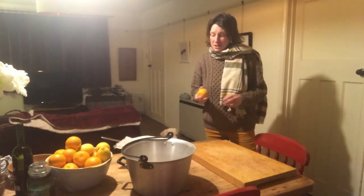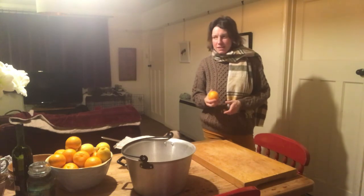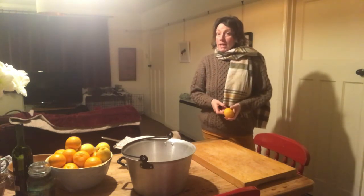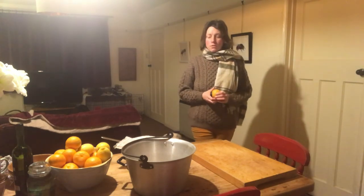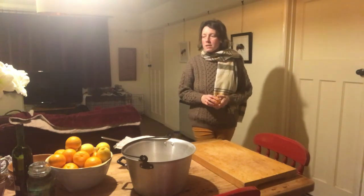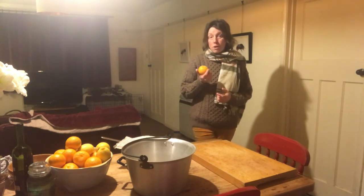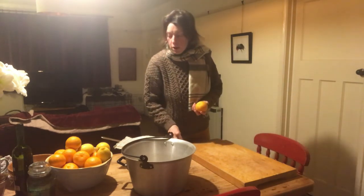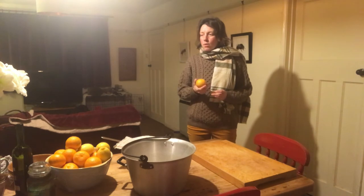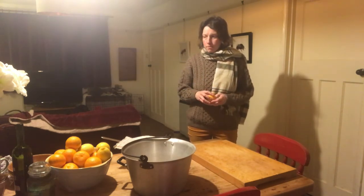Apologies for the lighting, it's quite early, it's 7:15, so I'm sorry, I've only got the terrible ceiling light. I'm going to make some marmalade. Now it's the time of year for Seville oranges, which are the bitter oranges from Seville. I've ordered some of these from Abel & Cole, my veg box, but you can get them from farm shops, supermarkets and stuff as well. So I use a recipe from the Abel & Cole website, which I'll link down below.